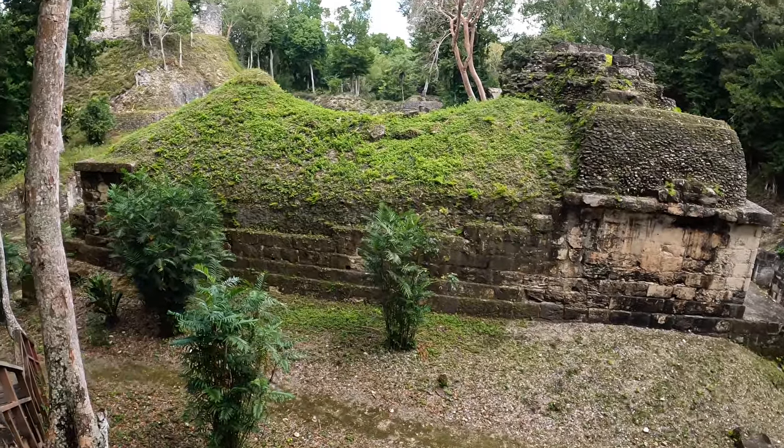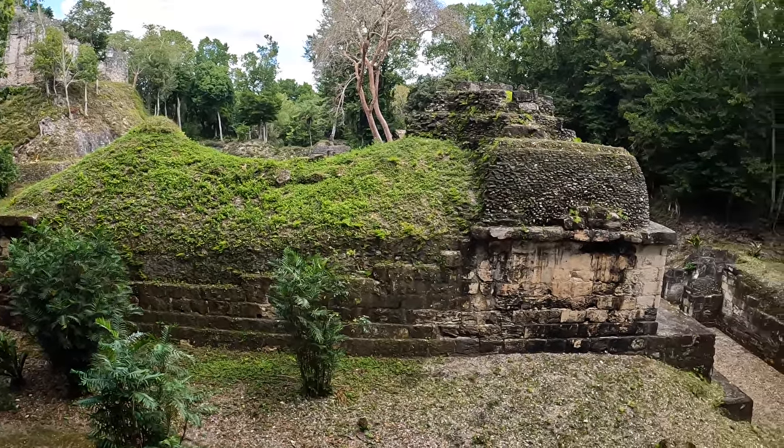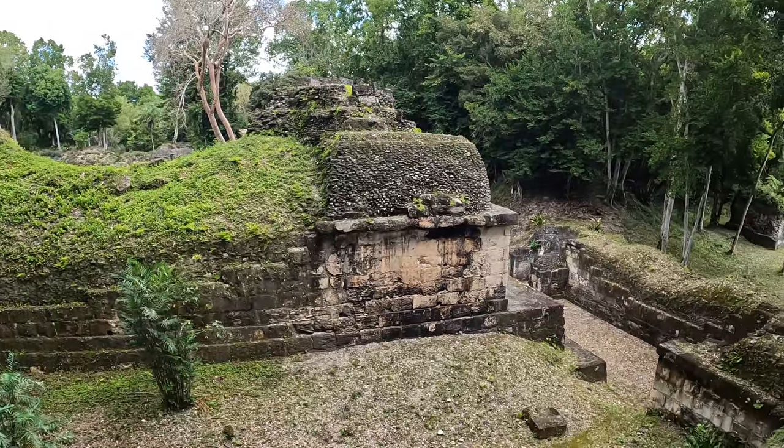But not everything is cleared, so you can see structures like this which are still pretty overgrown, which they are slowly bringing back to life. And the area that I am in now was the main central plaza of the place, and a lot of the structures are built around that plaza. Some of these structures were built for stargazing and studying the astronomical calendar.